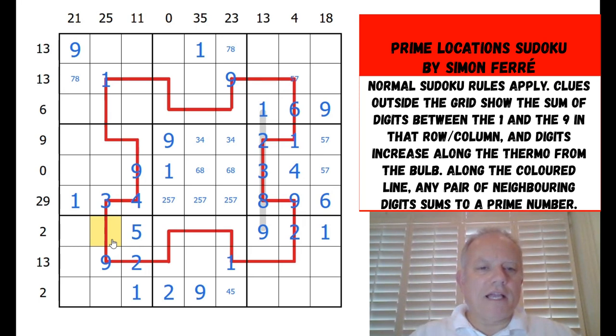Now, 3 and 4, 6, or 8. 3 and 6 is no good. 7, 11, 17, 13, the others are all possible. Right, let's have a look up here. After the 9, we need an even number. 6 or 8, can't be 6. 6 can never be next to a 9 on the line, so it's 8.